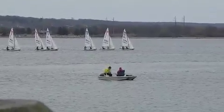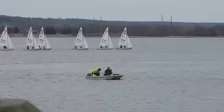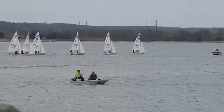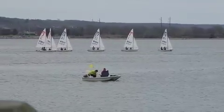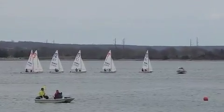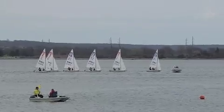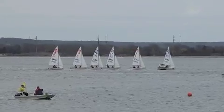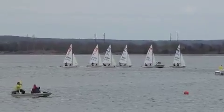All right, this is our fourth race of the day on Saturday at the Stocky Trophy against Boston University. The Polar Bears are in boats 1, 2, and 3. BU is in 16, 17, 18. And for the viewers, boat 1 is our pin boat. Boat 2 is our boat that's assigned in the middle. And 3 is supposed to be our end boat.